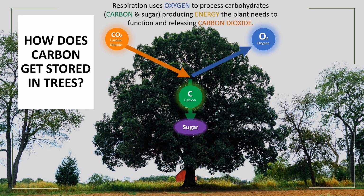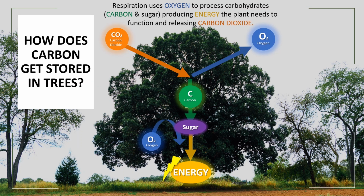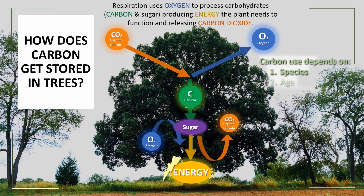Trees can also release carbon back into the atmosphere through decomposition or respiration. Respiration takes the sugars created through photosynthesis and converts them into energy, or food, that keeps the plant alive, but releases some carbon dioxide in the process. The proportion of how much carbon goes towards tree growth or respiration depends on tree species, age, time of year, and environmental conditions.